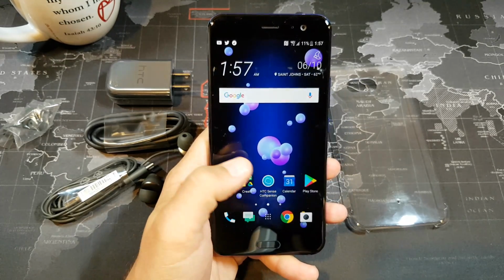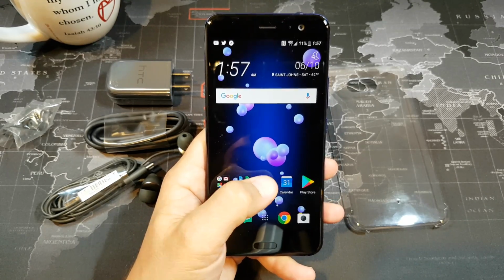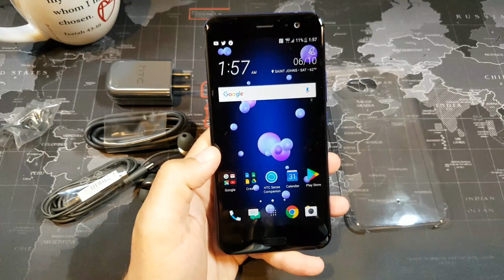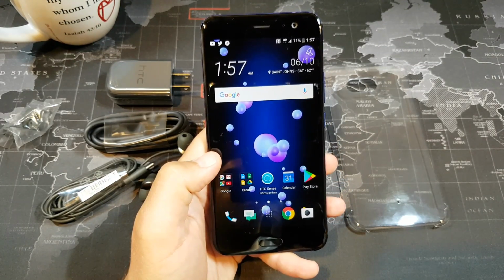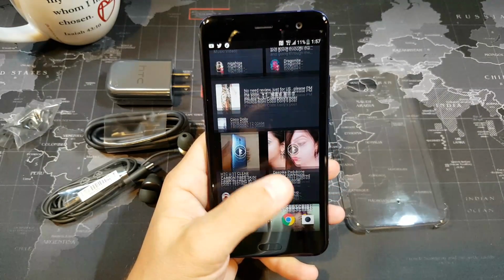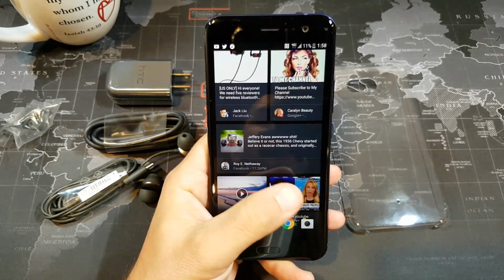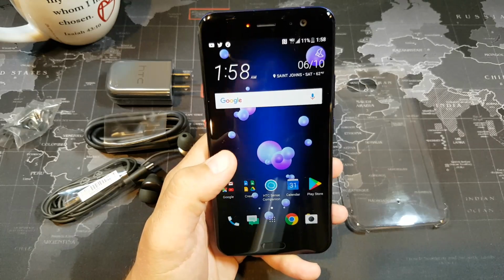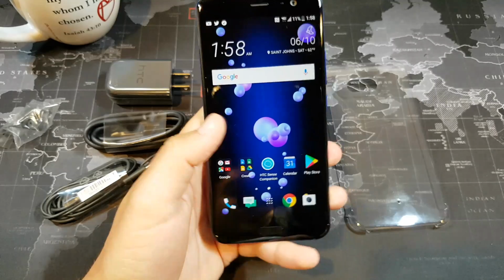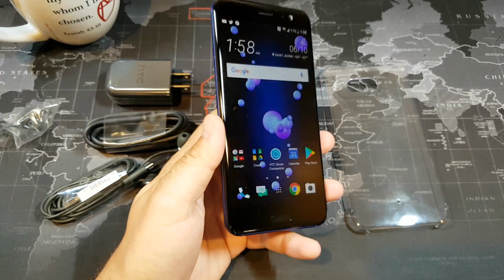So yeah, I will say that I do like Sense UI, but I will probably run Nova Launcher on here eventually. It does come with Sense Companion, which basically is Google Assistant. I don't know that I will be using that, but I'll at least give it a try just for the review purposes. And then we do also have on the left-hand side Blinkfeed, and you can change that if you want. You can get rid of it if you want. I will definitely be getting rid of it eventually, but it's there, and if you want it, you can have it. So with that being said, I'm a fan of Sense UI, and I do like some of the things they baked into the HTC U11.